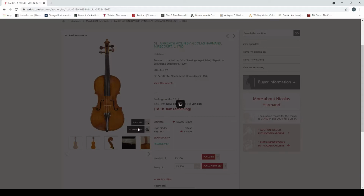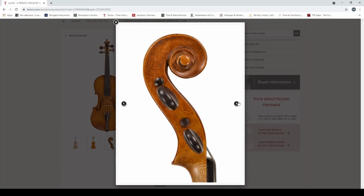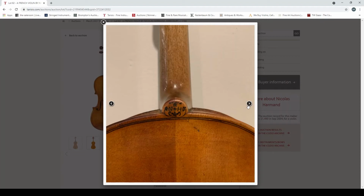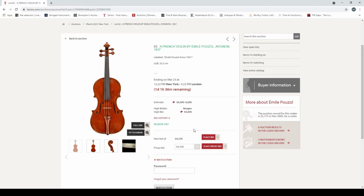Let's have a quick look at the photos that we have here, if the internet works. Fairly plain, I suppose. It's in fairly good condition for its age. A French violin by Emile Pouzol, Avignon, 1937. Labelled as such, length of about 35.5.